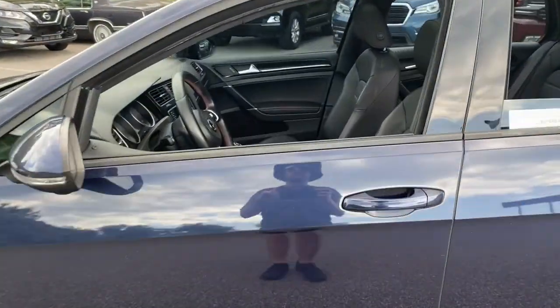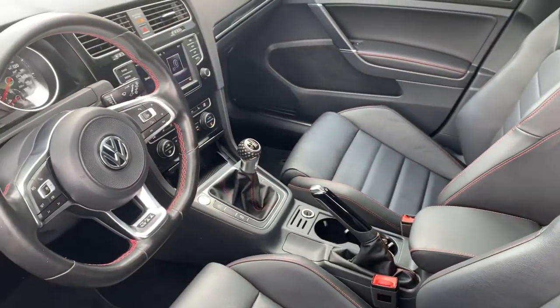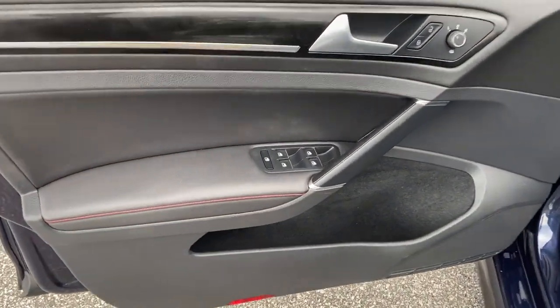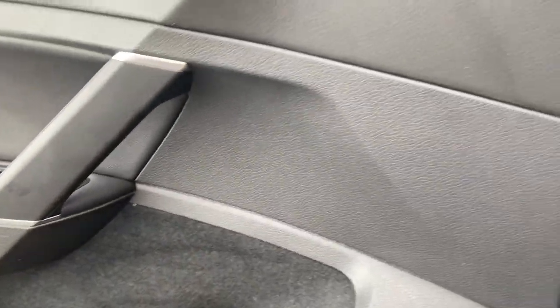These are just some of the great options this vehicle comes with: moonroof, keyless entry, backup camera, fog lamps, power passenger seat, power driver seat, heated front seat, 6-speed MT, electronic stability control, aluminum wheels.